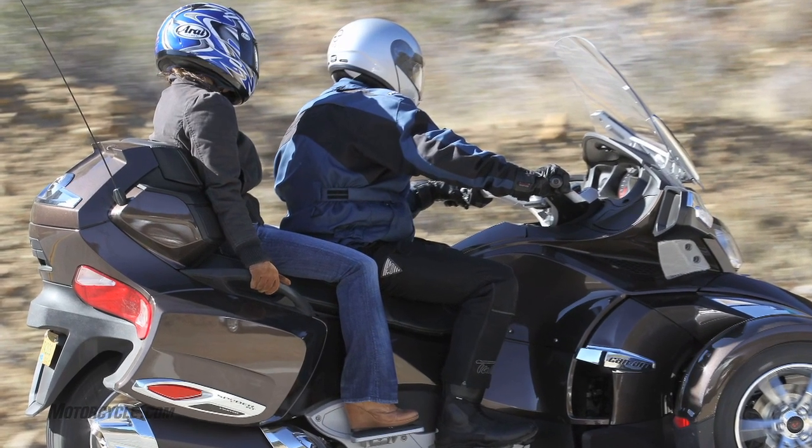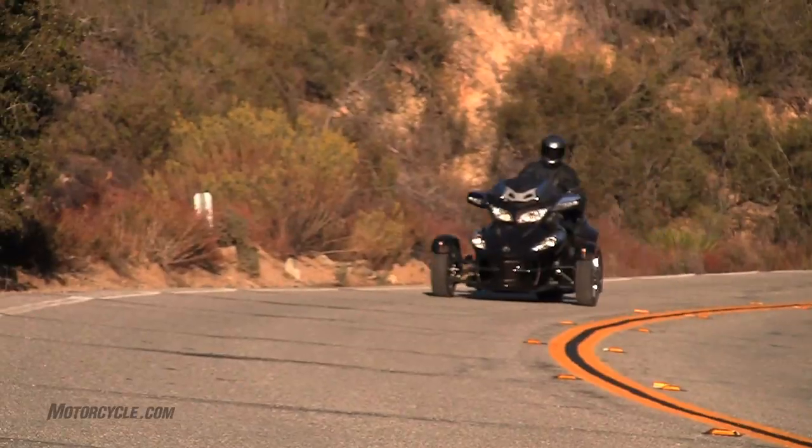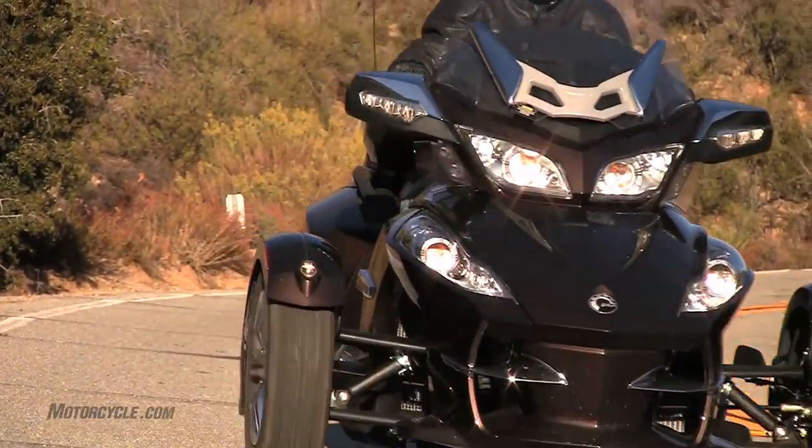They do both have a Garmin option, and if you have a Bluetooth helmet, you can sync with that and hear the instructions right through. That comes on both of them.